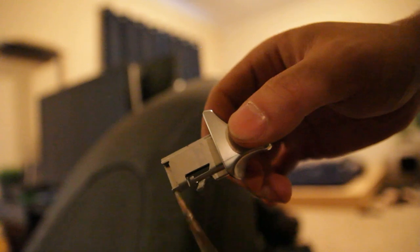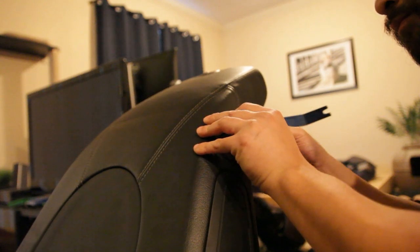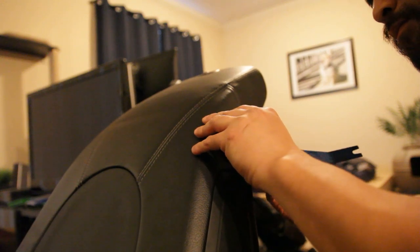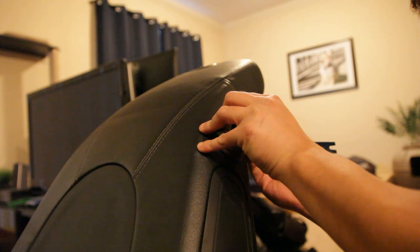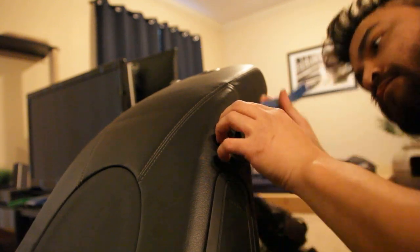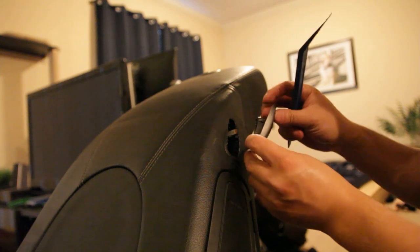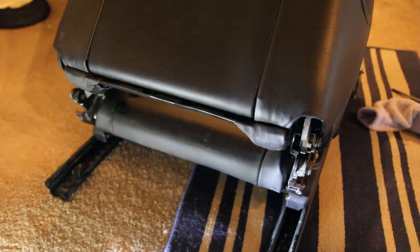Guess what? I don't think I broke it either. Right, there that is. So this tab, you just pry at it with the screwdriver. Just kind of like that. And then it pops out. That was easy. Didn't break it either. So I think this guy should just pop out. Cool, so there's like four tabs on each side. Pops out.